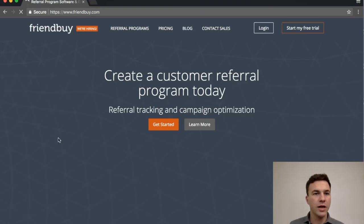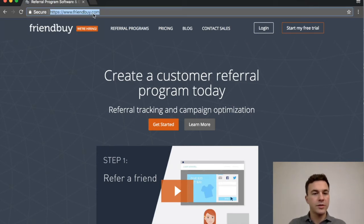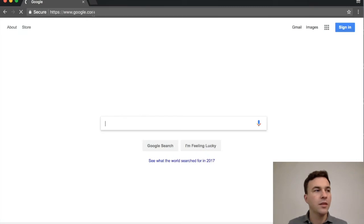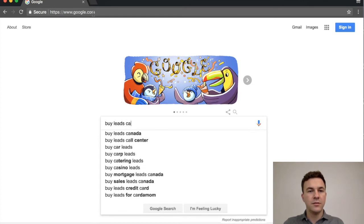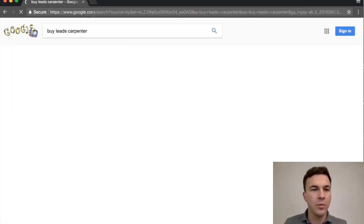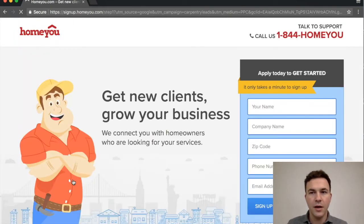Most of these are more digital things that you would set up yourself, but also sticking with the carpenter example I was giving before, if you were to buy leads for a carpenter, there are services for this. I was looking at earlier, for example, this HomeU. Basically, if you had a carpentry business and you were looking to have someone else go out and market for you and be paid for leads, HomeU would be an example of a business that would do that for you. So get new clients, grow your business.